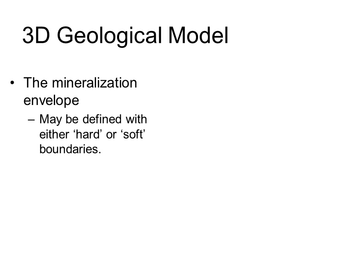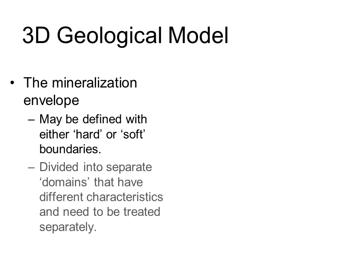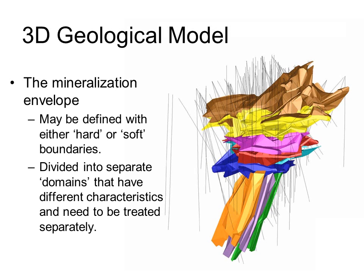The mineralization envelope is sometimes divided into separate domains that have different characteristics and need to be treated separately. There's no point in building an unnecessarily complex model showing every geological contact that may have been identified. If two rock units have the same mining and milling characteristics, they may be clumped together to simplify the process.